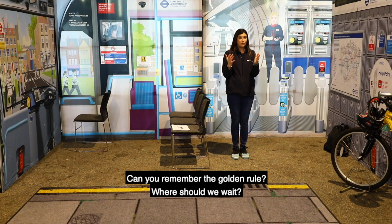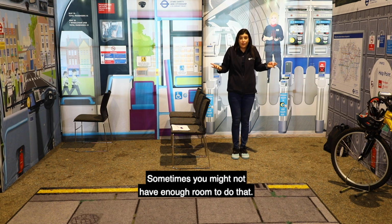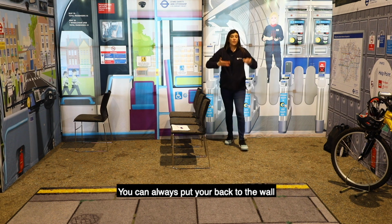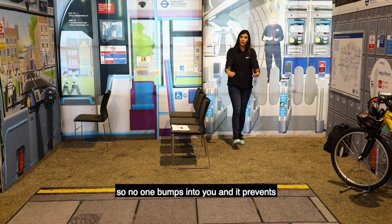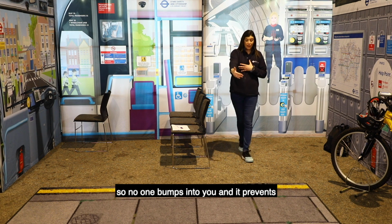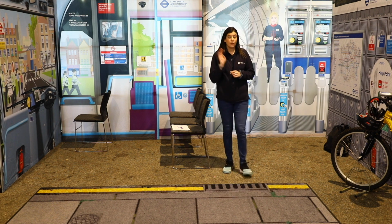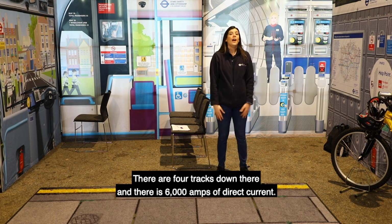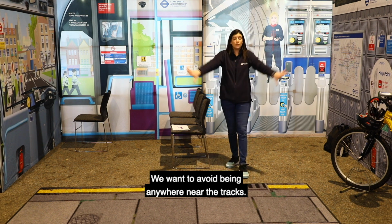Can you remember the golden rule? Where should we wait? Our height and one step back. Sometimes you might not have enough room to do that, so you can always put your back to the wall and you're going to be as safe as possible so no one bumps into you, and it prevents you from going anywhere near the tracks. There are 4 tracks down there and there is 6,000 amps of direct current. That is a deadly amount of electricity, so we want to avoid being anywhere near the tracks.